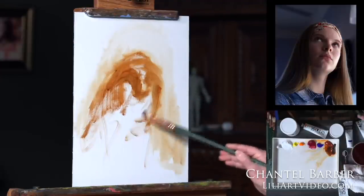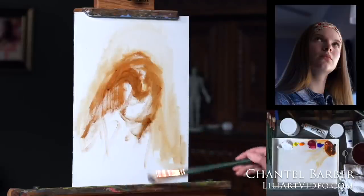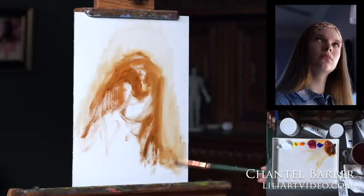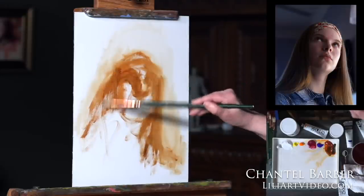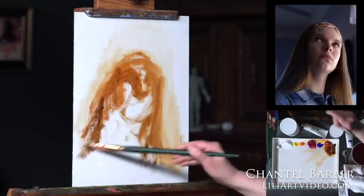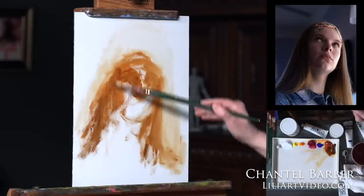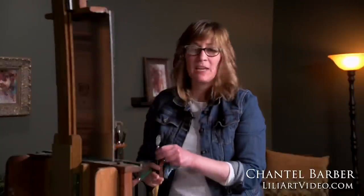So I'm squinting, I'm looking at my angles, trying to get those in, keeping in mind what I want this overall composition to be. And I tend to start from the middle, meaning a middle value, and work my way into the darks and the lights. So right now, this would be a good time for me to actually take my mirror.